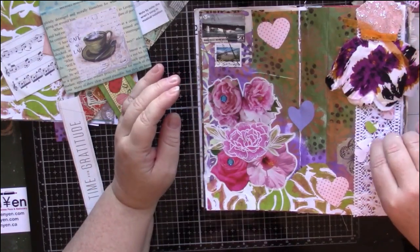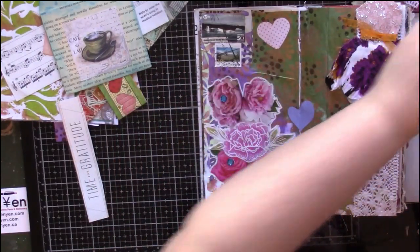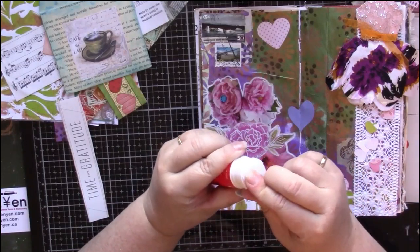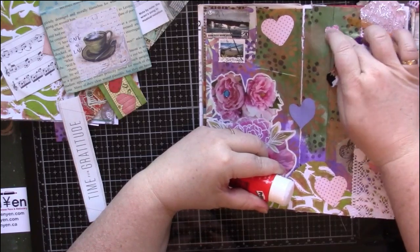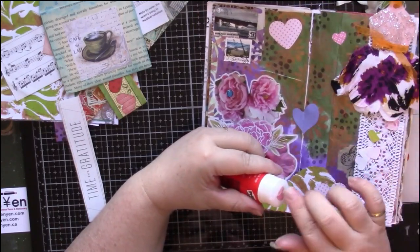Alright, so I am going to randomly put these hearts on, which means that I can't pre-look at them. Just need to randomly stick them down.